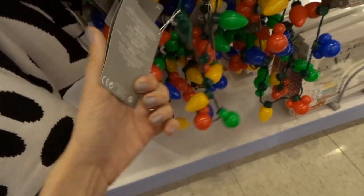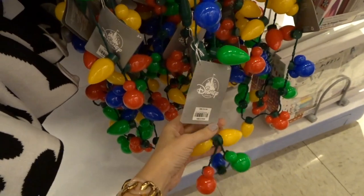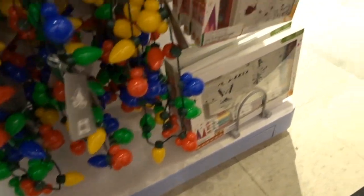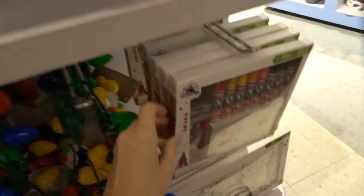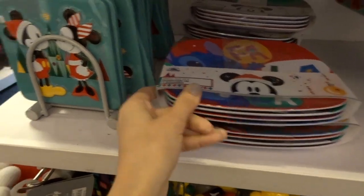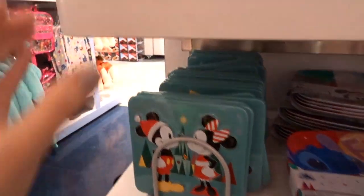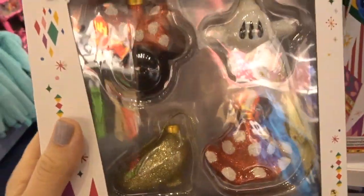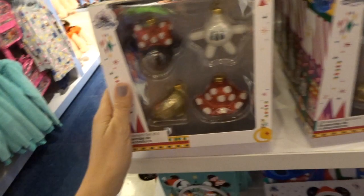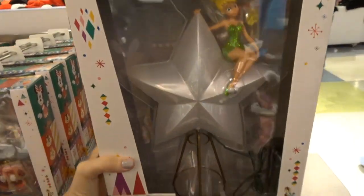And then what are these, like, just light necklaces? I don't know if they actually light up. No, I don't think so. But Christmas bulb necklaces. Some art sets and plastic plates. And like a ceramic trivet or hot plate. They have ornament sets for $20. And then a light-up tree topper with Tinkerbell.